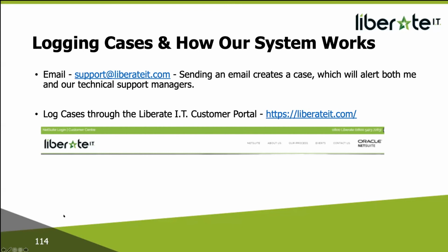There are two ways to log a case with our support team: via email through support@liberateit.com. If you've got some older emails like a .co.nz address or .com.au, I'd encourage you to delete those out of your Outlook or whatever email client you're using and use a new .com one. We're having some challenges getting those redirects in place. So please send it through to that email address, or alternatively log it through our own customer portal that we host via NetSuite, which is liberateit.com.